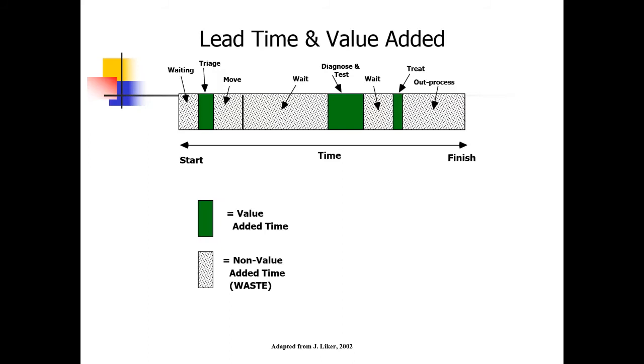So if you look at the colors on this page, the green stuff or the dark stuff is value added time. So when I'm being triaged, diagnosed, tested and treated, those are the things that I really went to the emergency room to get done. What's in the gray area there is the non-value added time, the waiting and the moving and all that kind of stuff that really doesn't add any value to me, because all I want to do is get in there, get treated, get better and go home.